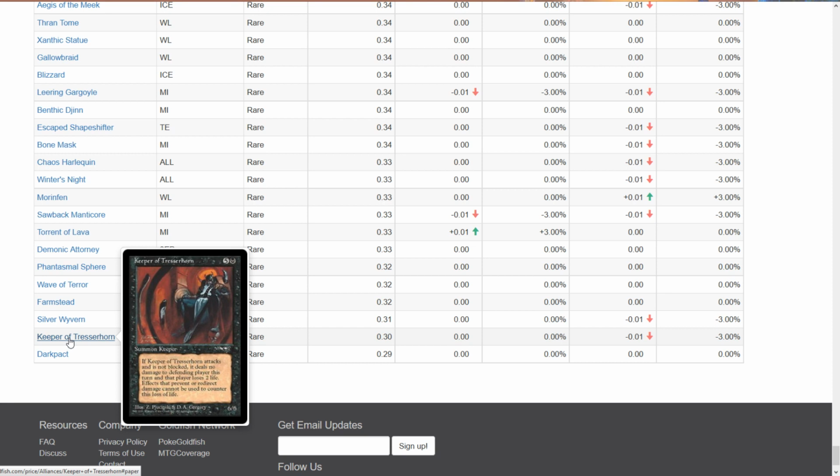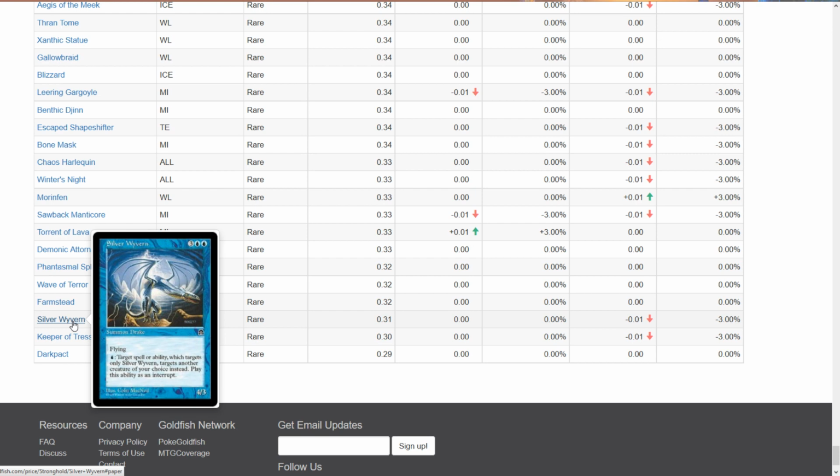It's a 6/6 for 6 mana, and when it's not blocked, players just lose 2 life rather than take 6 damage. So awful card, a 6/6 for 6. And then you have the Silver Wyvern that has a 4/3 and "target spell or ability which targets only Silver Wyvern, targets another creature of your choice instead." And so it's hexproof-ish, but I mean, people aren't going to target this because you can redirect it. I think that's a pretty sweet ability with the Silver Wyvern.